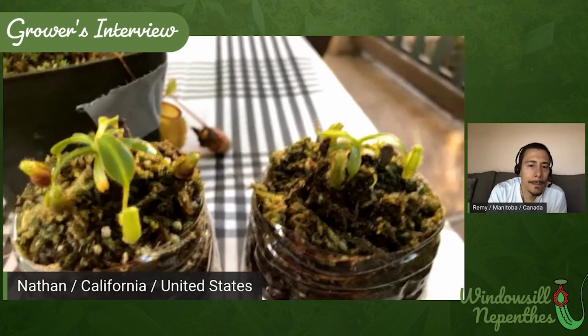All right, here's my Lowii. This is my smallest of the bunch, and here's my largest. So I have 4 of these. You said that you bought them at the same time, right? Yep, so they're all the same age. This guy's actually been getting the most light. Unfortunately, the one on the right, I have to kind of move back a little bit, so it doesn't get as much light. Maybe that's why it's so much smaller than its brothers and sisters. But this is my larger Lowii.